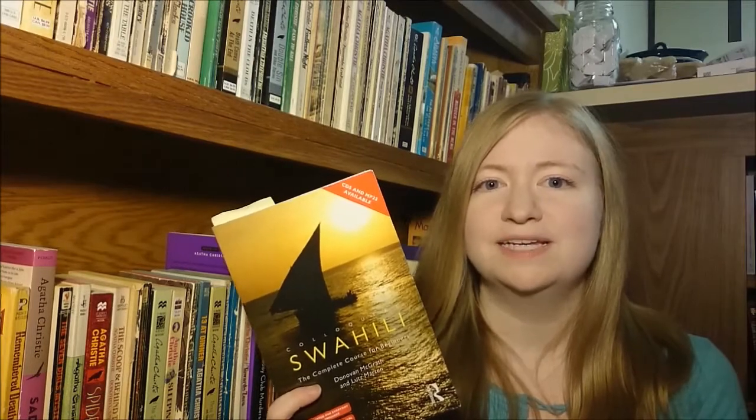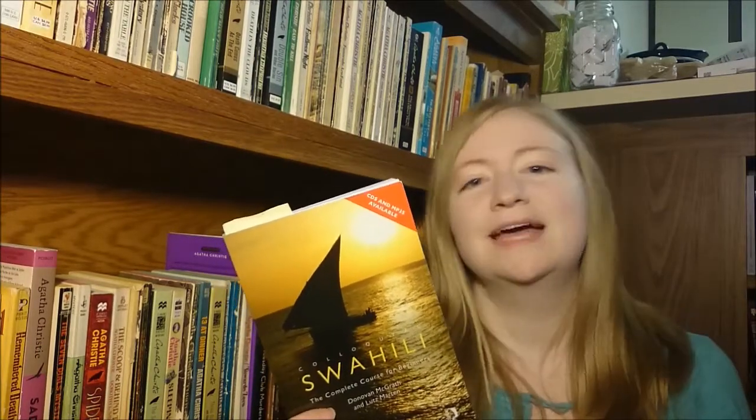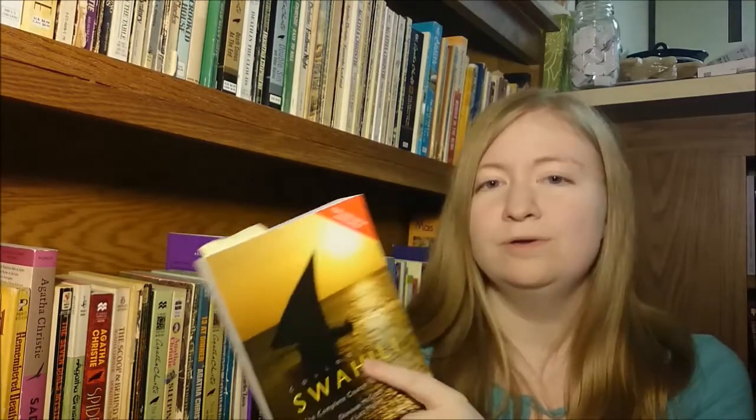I definitely recommend it. Now, don't take that to mean that all of the Colloquial books are amazing and that all of the Teach Yourself books are terrible, because that is absolutely not true. In fact, there are several editions of these Teach Yourself books, and they vary in quality depending on the edition and depending on the language.